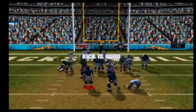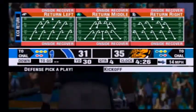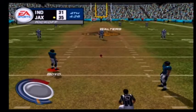And it's on its way. The extra point attempt is good. That touchdown puts them ahead, but this game is still very much in the balance. What a game it's been.